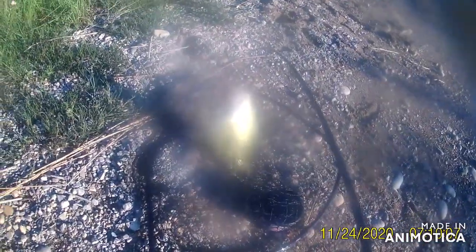The farther, the better. Well guys, I made the stupid mistake of not recording the camera, but we got one in the net right here. This is our first bass of the night. Hang on. First bass of the night.